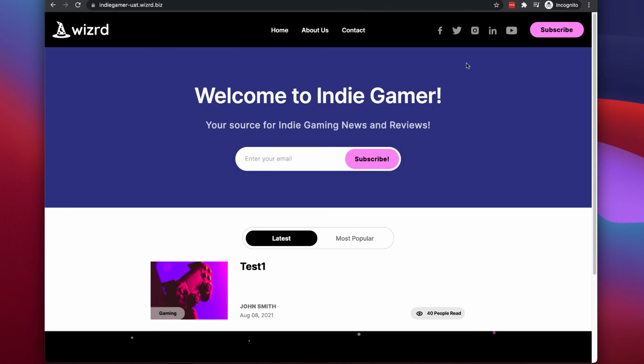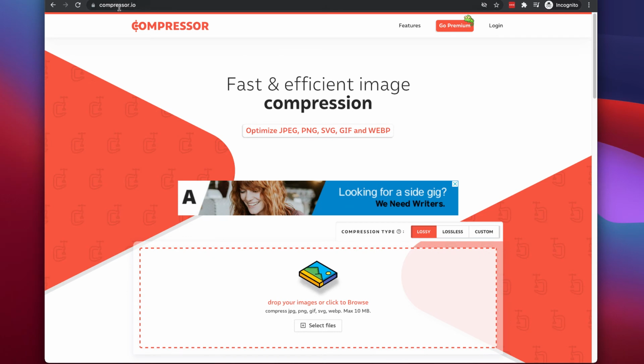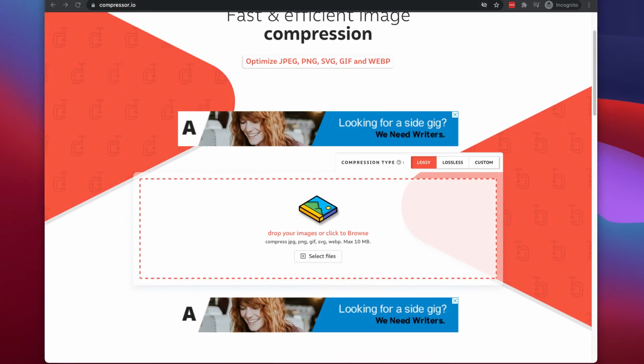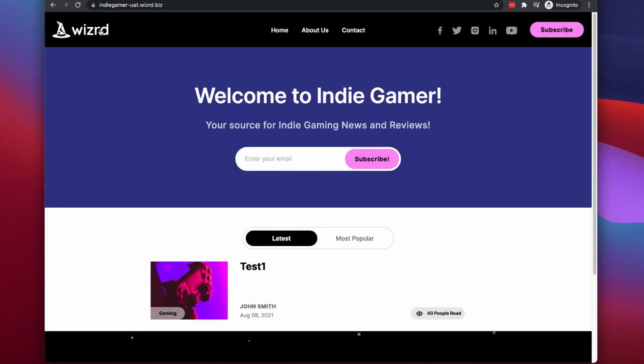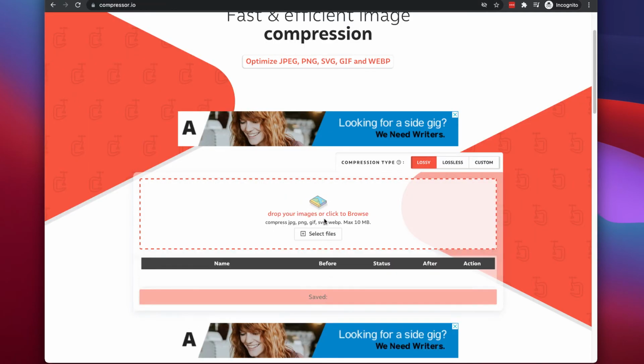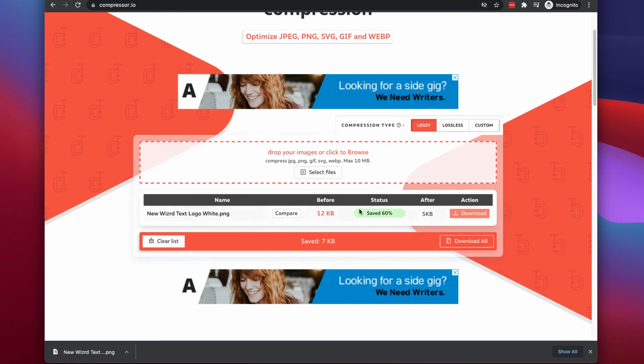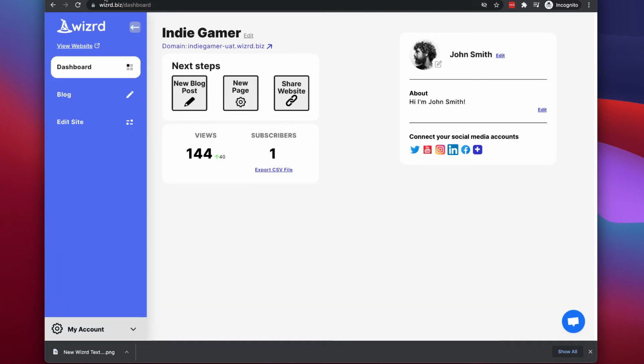If you don't want to change the size of your image, you can also use this free tool called compressor.io. Now I'm going to take that logo that you see here, which is already on my homepage, and I'm going to drag and drop it into compressor.io. And you can see it used to be 12 kilobytes, and we actually saved 60% off that down to just 5 kilobytes. So all you have to do is download this and then take it back to your site.